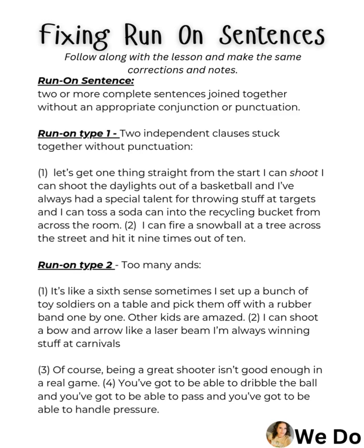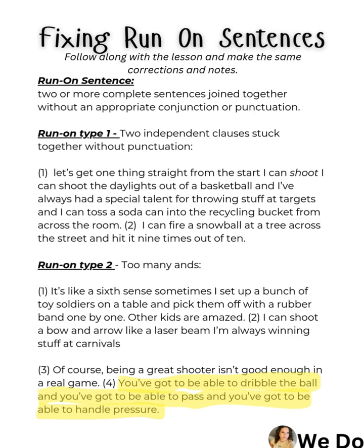Of course, being a great shooter isn't good enough in a real game. You've got to be able to dribble the ball, and you've got to be able to pass, and you've got to be able to handle the pressure. Do you see all those ands? Wow, that last sentence sure does have a lot of ands in it. So I am going to go through, and where I see all the ands, I'm going to put a period, take out the and, and capitalize the next sentence.